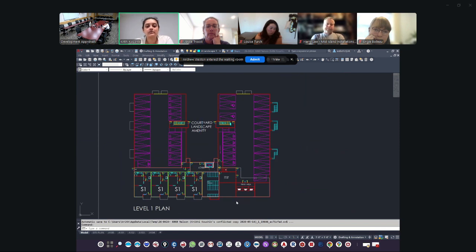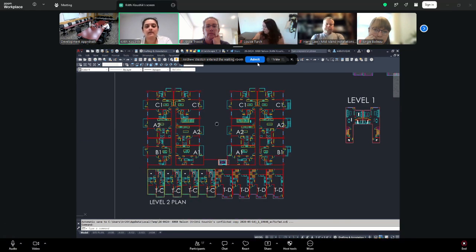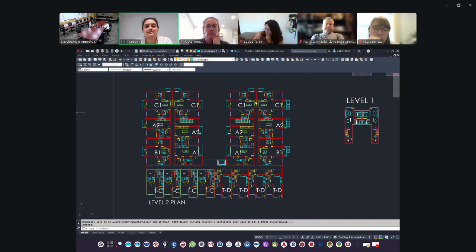A lot of these units have access to the front facing Nelson. Now this is level 2. Here, in these two wings at the back, we have our traditional apartment style units. We have 1 bedroom, 2 bedroom, as well as 3 bedroom units located here.